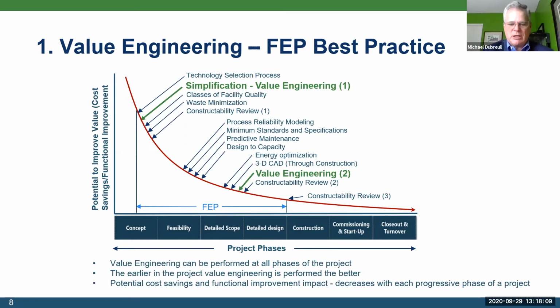Value engineering, while it can be performed at all phases, it's better earlier in the project. The potential to improve value moves up as the project phases occur earlier and earlier. Another way to say that is value decreases with each progressive phase of the project.